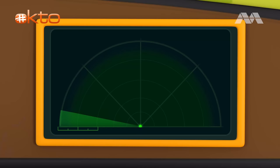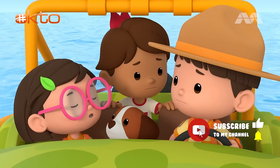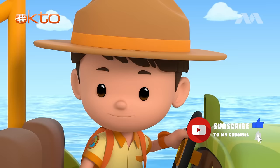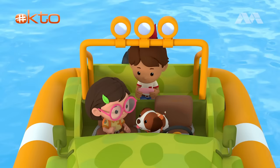Oh no, the sonar isn't picking up anything. How are we going to find Bubbles' family now? The old-fashioned way. We use our eyes. I'll look from the sky. Jetpack, activate! You can use Hero Cam. Got it! Jetpack, activate!